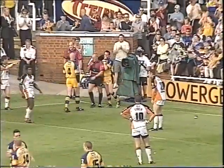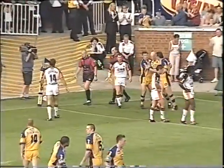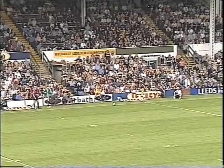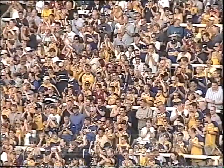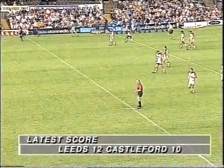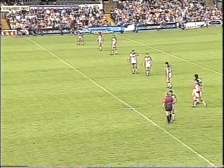Well, that's Francis Cummings' 99th try in Super League. Just needs one more to join an elite club that only includes Chris Radlinski and Robbie Paul. Kevin Sinfield moves the sky camera cables underneath his feet, and slots it right between the uprights. And that's one in the eye for his critics, who've lambasted that young man since the Challenge Cup final. Pure talent, absolute genius on a rugby field, and slots that conversion from the touchline for his team.